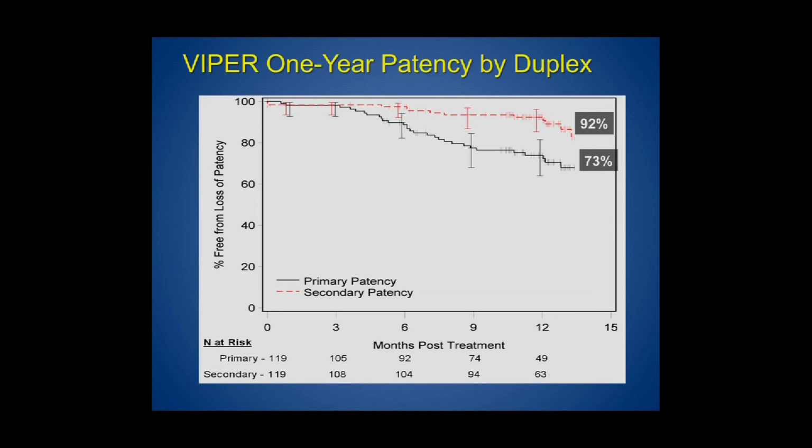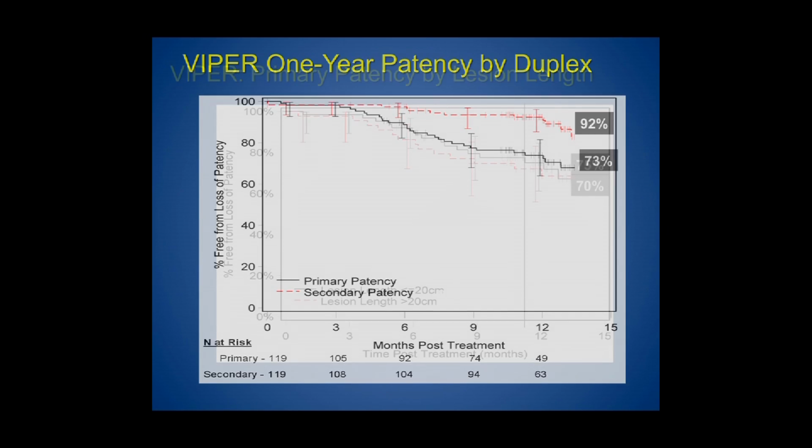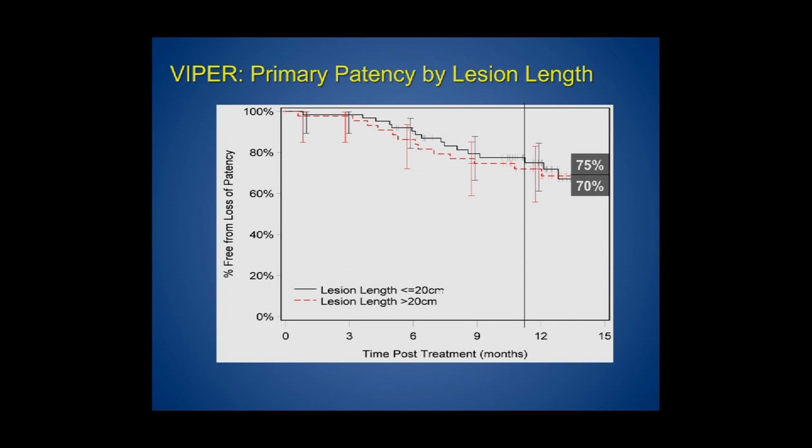If you look at the 1-year results, overall primary patency was 73%, secondary patency 92% at a year by duplex. There was no difference in primary patency by lesion length. So if you draw a cutoff at the median point of the trial for half the patients above and below, this was not statistically significantly different in longer lesions versus shorter lesions.